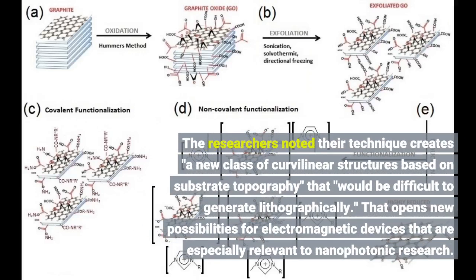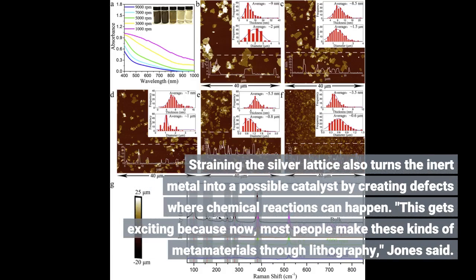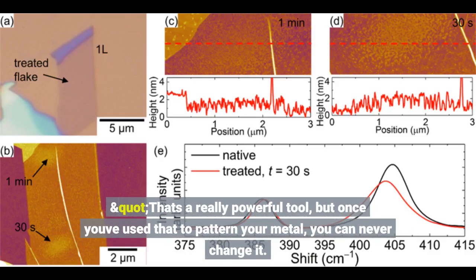The researchers noted their technique creates a new class of curvilinear structures based on substrate topography that would be difficult to generate lithographically. That opens new possibilities for electromagnetic devices that are especially relevant to nanophotonic research. Straining the silver lattice also turns the inert metal into a possible catalyst by creating defects where chemical reactions can happen. This gets exciting because now, most people make these kinds of metamaterials through lithography, Jones said. That's a really powerful tool, but once you've used that to pattern your metal, you can never change it.